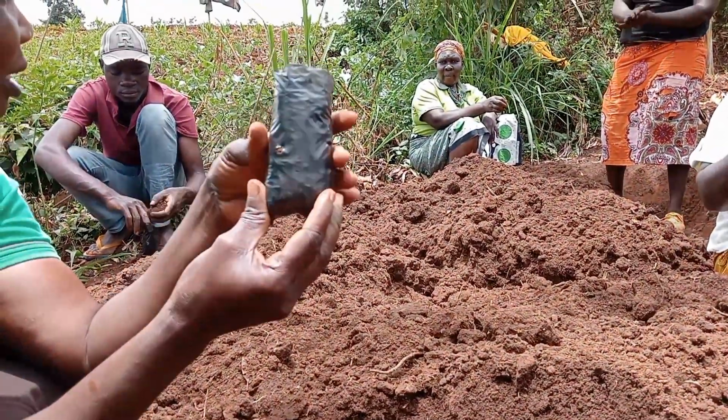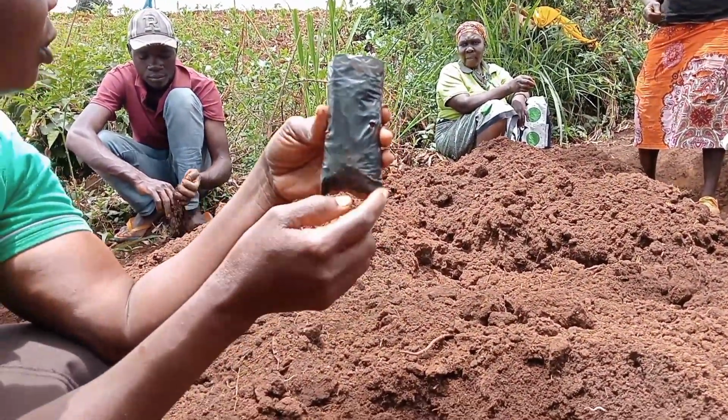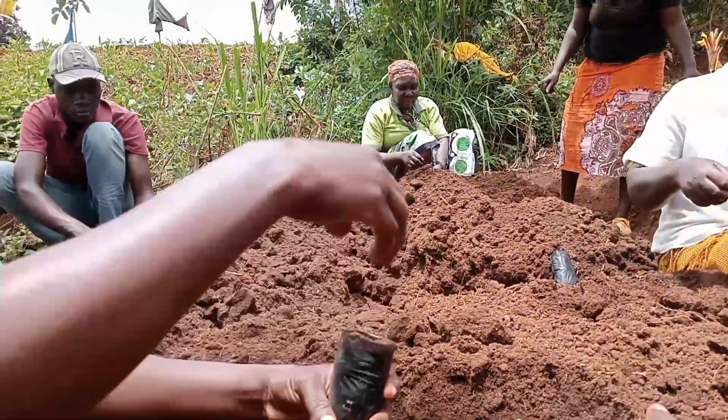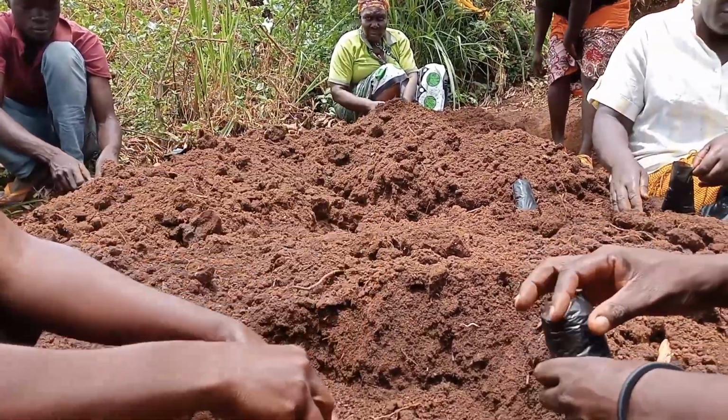Ndio sababu tunasindilia. Tunataka hii hewa yenye iko hapa ipunguzwe. Sawa sawa. Haya, wakati unaanza na chini ukisindilia kwenda juu, unasindilia pole pole.